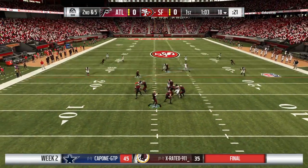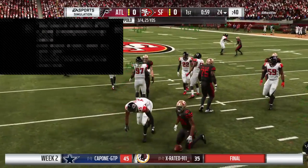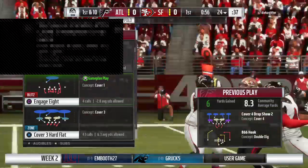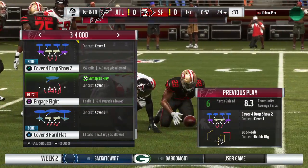On 2nd down, here's Garoppolo. Now he'll dump it underneath to his running back, complete. And he'll go down just shy of the 25 at the 24-yard line. They get 6 on the pickup there as the drive will continue.